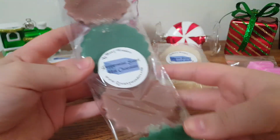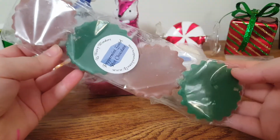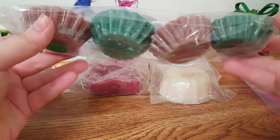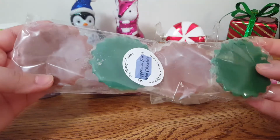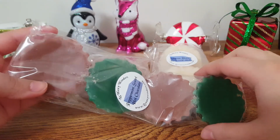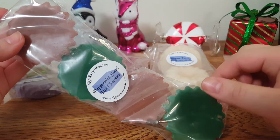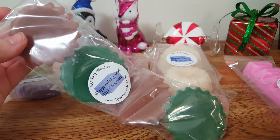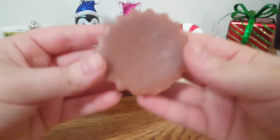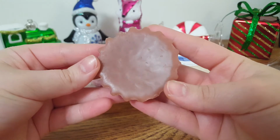Alright, the next one we have is Peppermint Swirl Hot Chocolate, and I love the color scheme on this. And these 4-pack of fluted tarts are only $3.50, and these suckers are big. I cut them in half and melt one in each of my warmers, just the half, and it throws really, really well. So I'm going to pause the video and take one of these out so you don't have to hear a lot of that crinkling because I know it bugs people. I will be right back. Okay, so this is the little fluted tart of Peppermint Swirl Hot Chocolate.